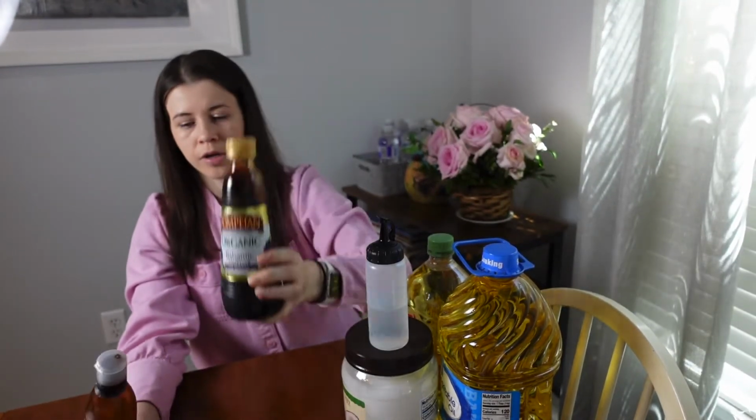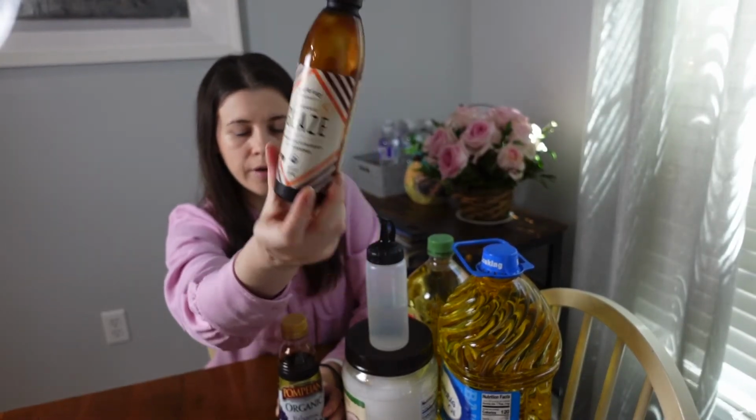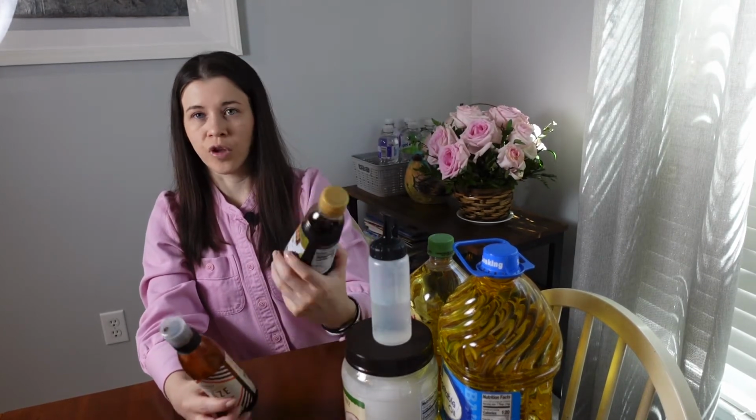Let me show you what I have for my vinegar. So I also keep this balsamic vinegar, and I also have this other brand of balsamic vinegar. So I can probably use this for my cooking thing, but this I'll use for like salad or glaze things. If I don't glaze, it will not be as pretty, but I can survive without it. So this is my first category.